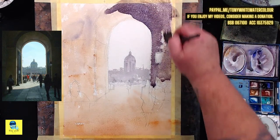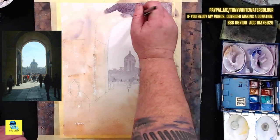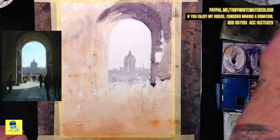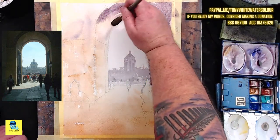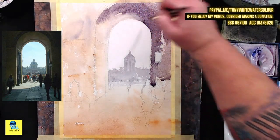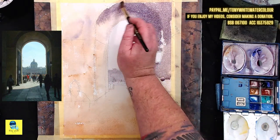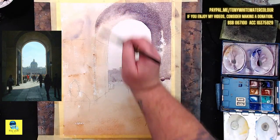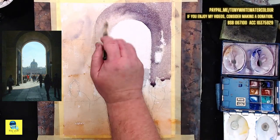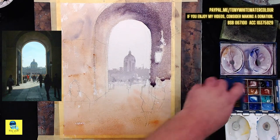And that will be darker still over that side. But now what we do is we bring that over and get some light, just with clean water. Just try and make that arch a little bit nice. But that's all you want. You don't want anything else. All right, so tonally, it's making a bit of sense now. It's good.